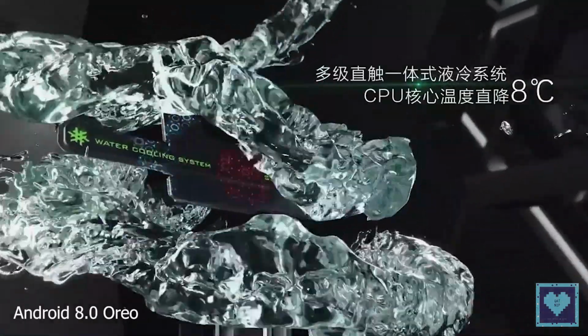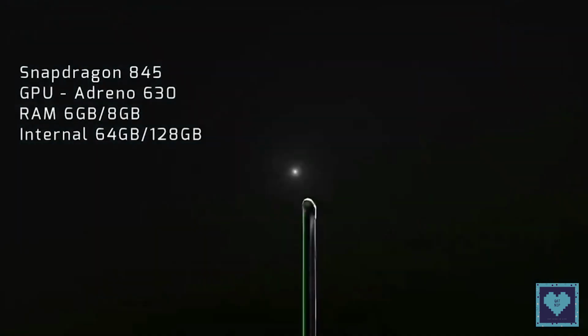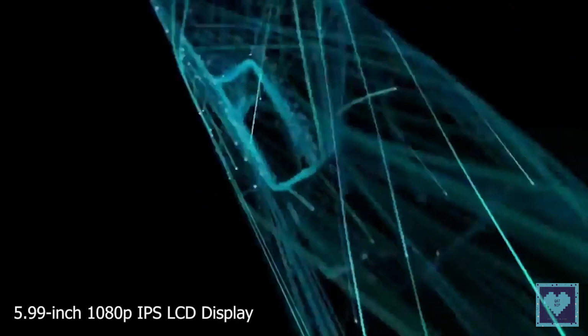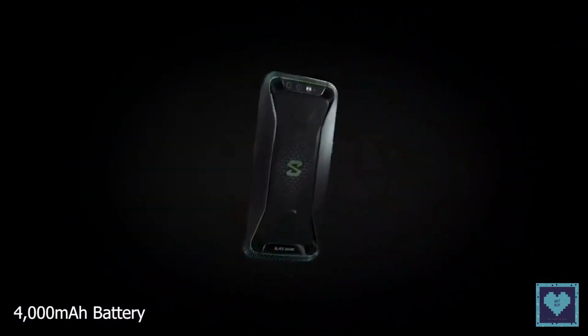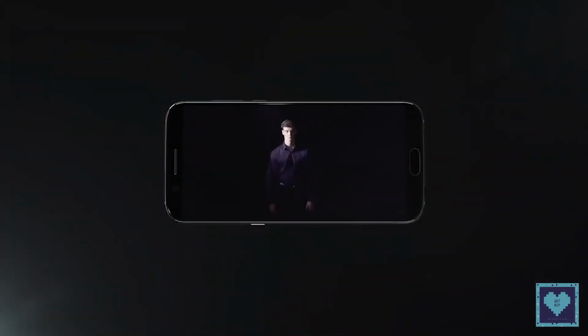Coming to the short specification, it is rocking Android 8.0 Oreo out of the box, has the current flagship Snapdragon 845, and you get to choose from 6 or 8GB of RAM and 64 or 128GB of onboard storage. It is rocking a 5.99-inch standard 1920x1080 pixel IPS LCD display and a 4000 mAh battery, just like the Razer Phone.